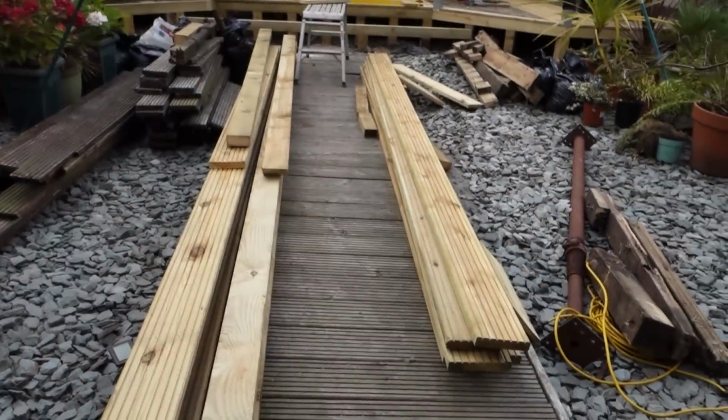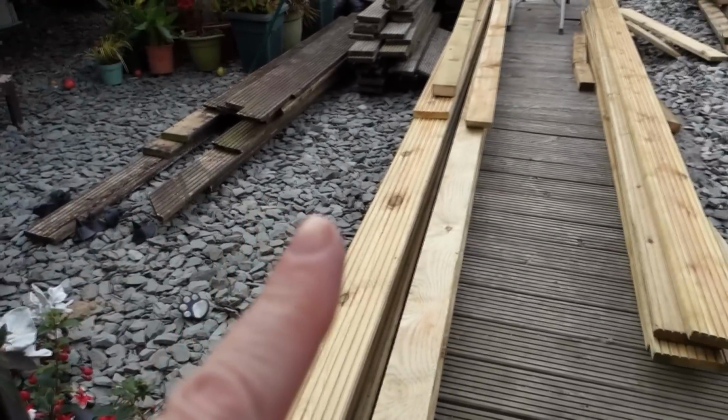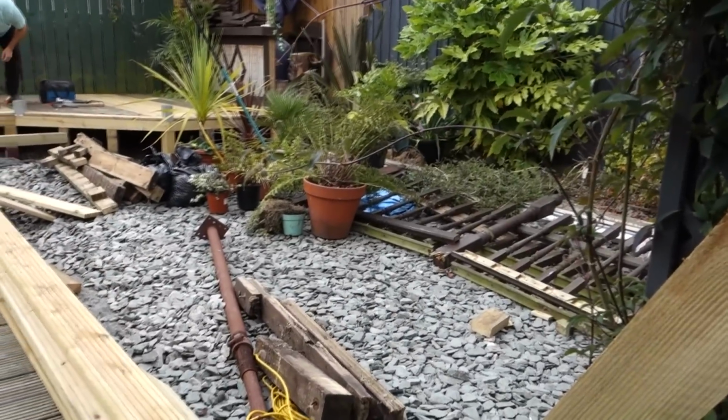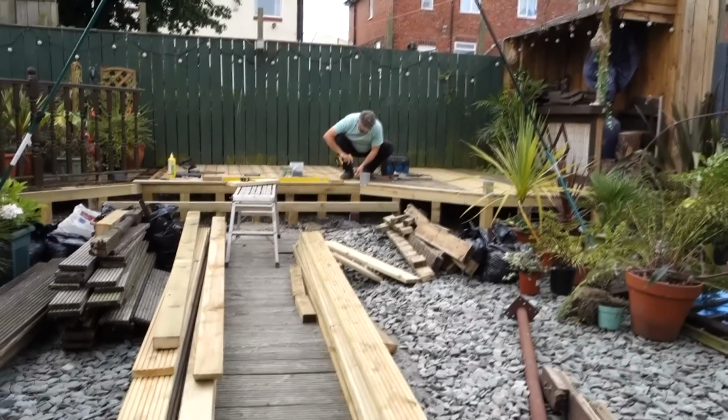Right guys, so this is the garden at the minute. As you can see, new wood, old wood. It's just an absolute mess. That's David.